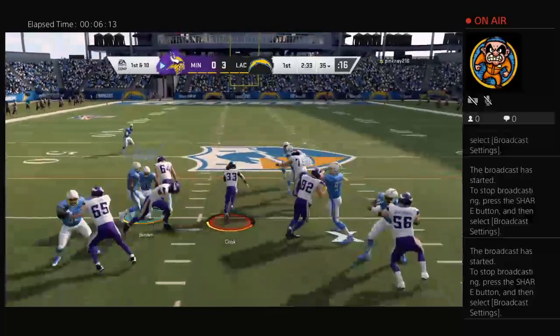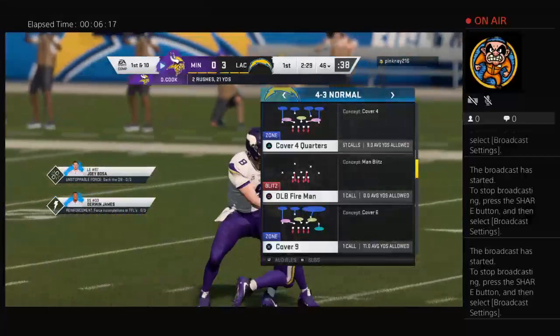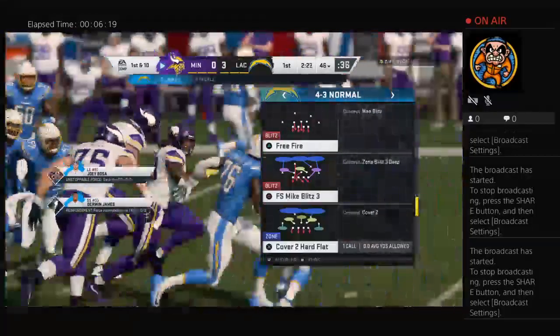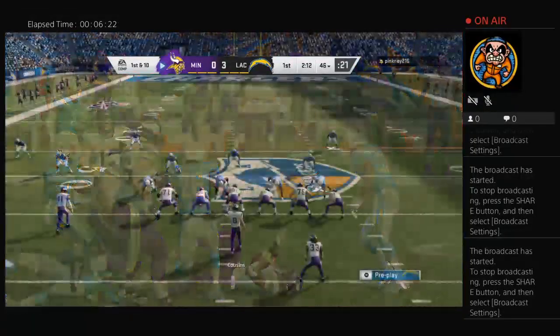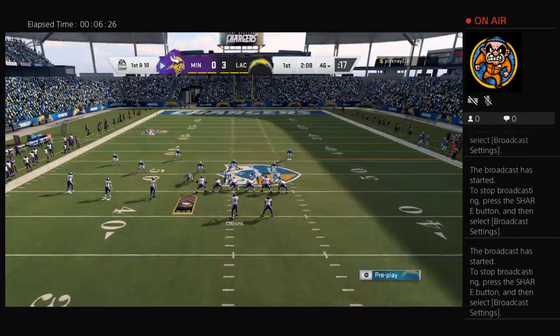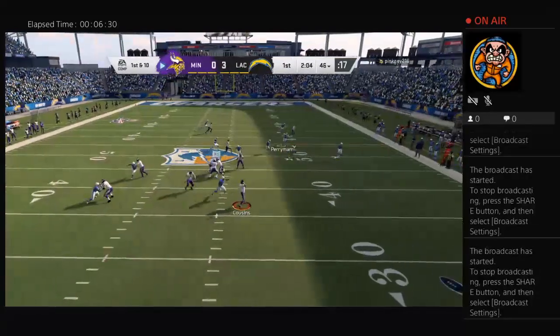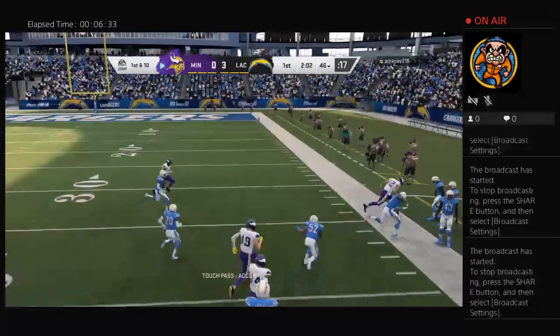On the carry, it's Cook. And he slips up past the 45 before being tackled. It's a gain of 11 as the Vikings pick up the first. Consecutive plays now where that offensive line has really created a lot of space. And we've seen the confidence rise, haven't we? It borders on arrogance now, and that's that good arrogance, believing you can run the football whenever you get good and ready.